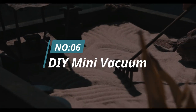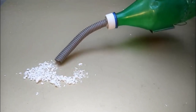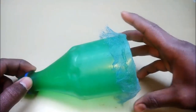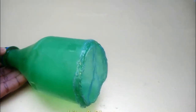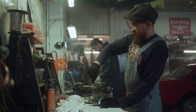Number 6. DIY mini vacuum. Do you find it hard to clean small spaces like your keyboard or car vents? With this DIY mini vacuum, you'll be able to clean those hard-to-reach places. All you need is a plastic bottle, a vacuum cleaner, and some tape. Cut the bottle in half, and then tape it to the end of the vacuum cleaner hose. This hack will allow you to clean those tight spaces without having to buy a separate vacuum.